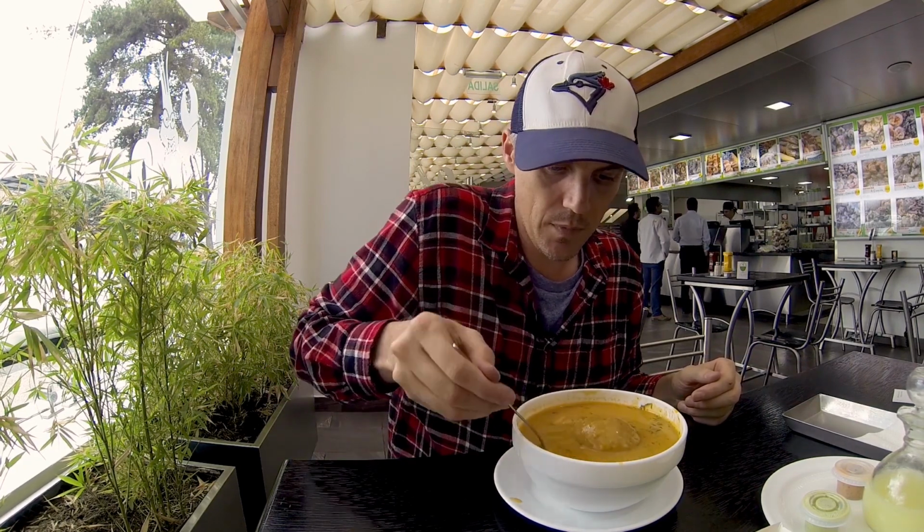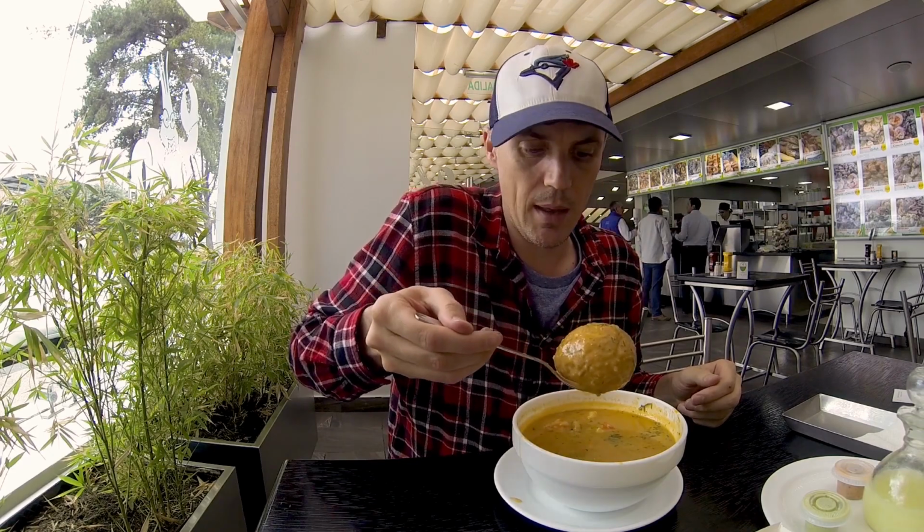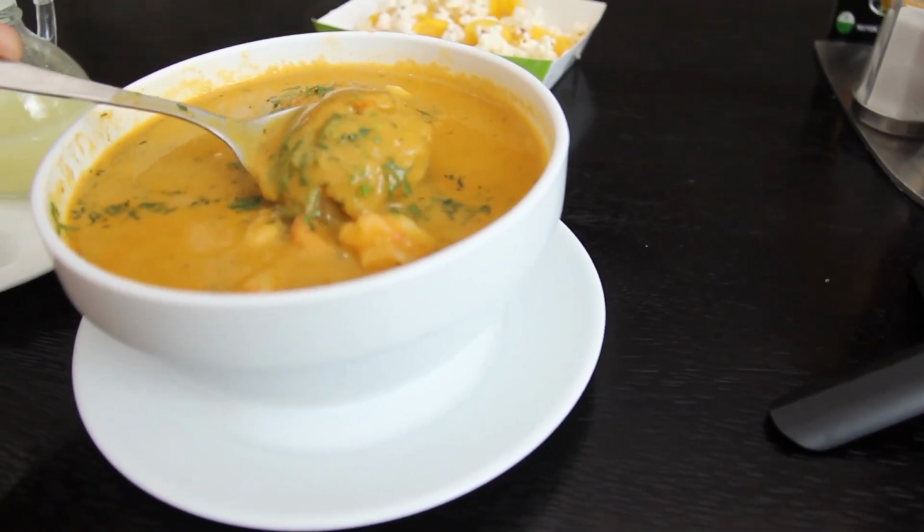But usually this soup doesn't have seafood in it. All it really needs to be caldo de bolón is bolón. What is bolón? It's bologna. No, it's not. It's a ball of fried green plantain, usually stuffed with some stuff.